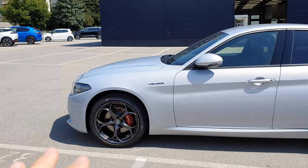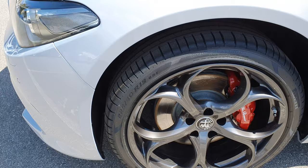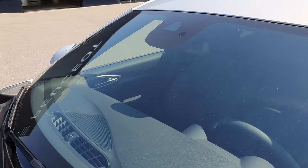In the front, of course, the car comes with bigger brake discs because, you know, the cars brake more in the front. It's just a fact. Now, there on the windscreen up here, we have a camera for lane assist, also for reading the traffic speed limit and all that cool stuff, technology.